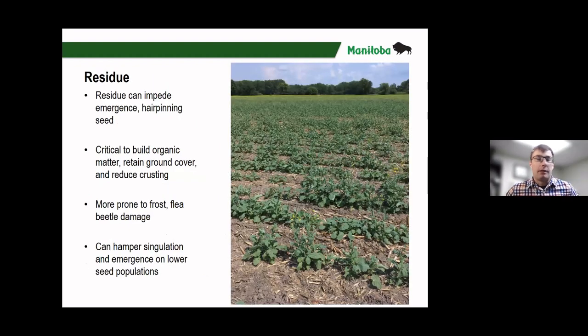Okay. Talked a little bit about residue and how residue can impede emergence, hairpinning seed. The photo there we've got from a planted canola project that I had done in Manitoba in 2018. We'd looked at putting canola on wide row spacing, but the field was very, very heavy corn residue, corn trash. So I would expect that's common in the eastern counties as well, where we see a lot of residue can really impact emergence, can cause varying time to emergence. So we're seeing plants there of multiple different stages, some rosettes, some starting to bloom, and filling in rows differently.